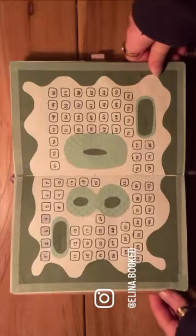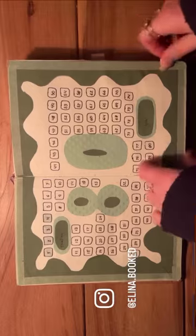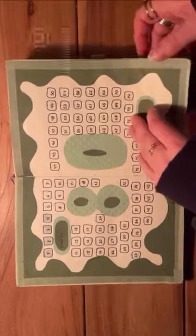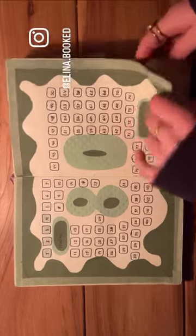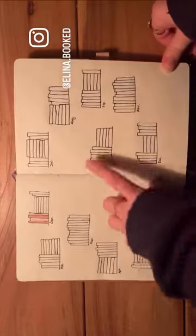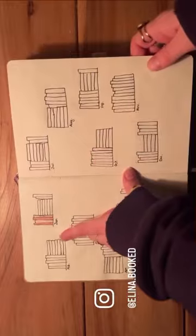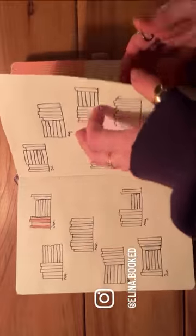This is my reading goal, where I get to fill out a box every time I finish a book. And that's my goal. So 80 books. I read more than that last year, but I wanted to make it achievable for myself. This is just how many books I read each month. So I fill out the books. I'm obviously not done with January yet, so I just started filling that out.